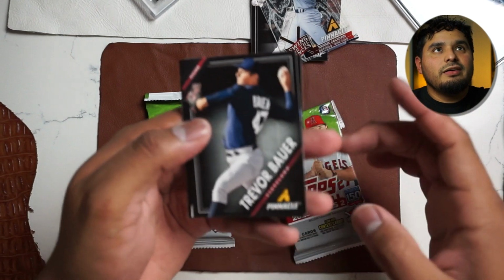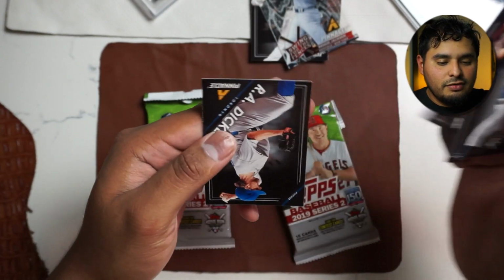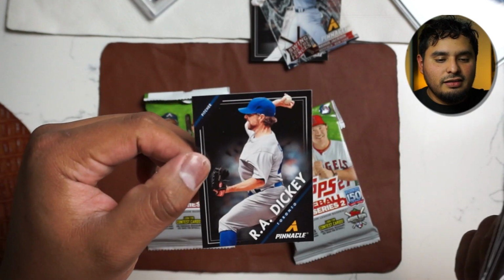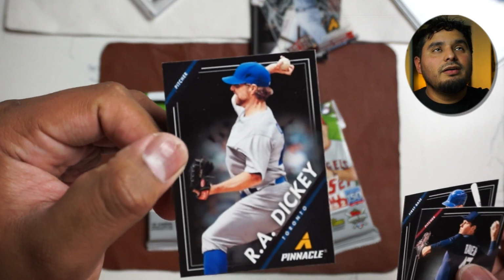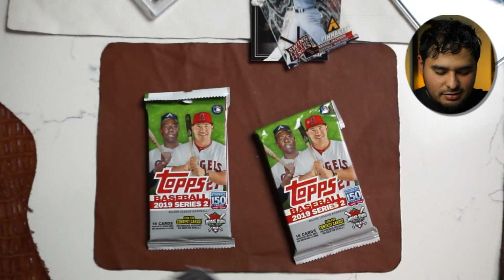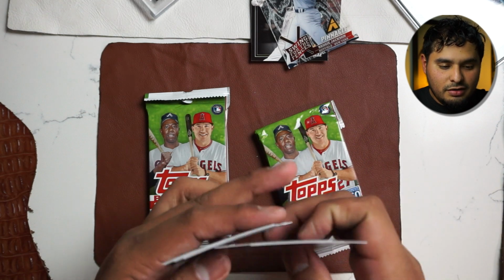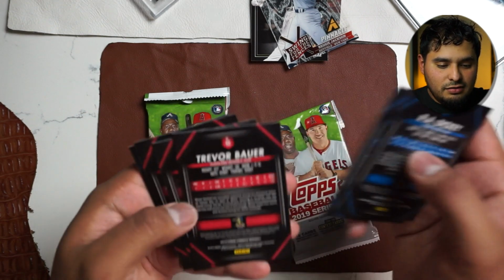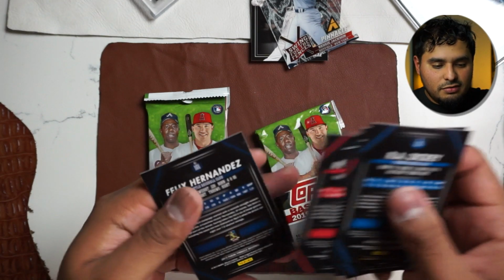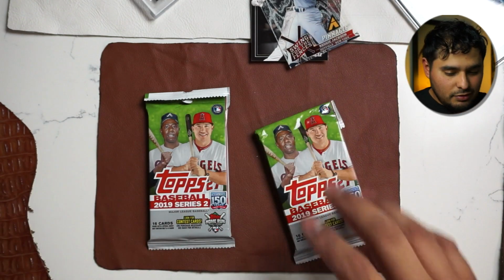We got Trevor Bauer, the heyday came for him. Anthony Rizzo. And we got R.A. Dickey, the knuckleballer. Look at that knuckleball grip. Look at that. All right, I'm impressed, Pinnacle. Any of these numbered or something, parallels? I don't know much about Pinnacle. That's really cool, but those two hits, okay.